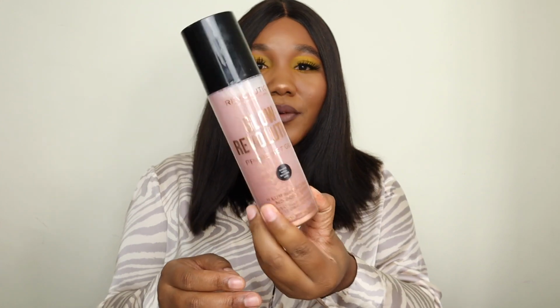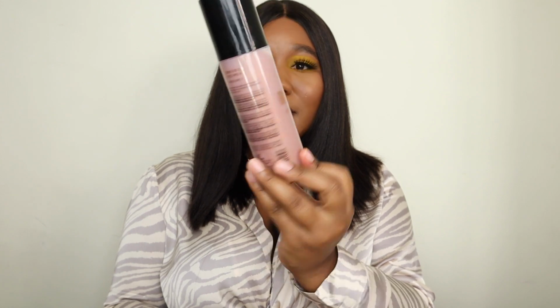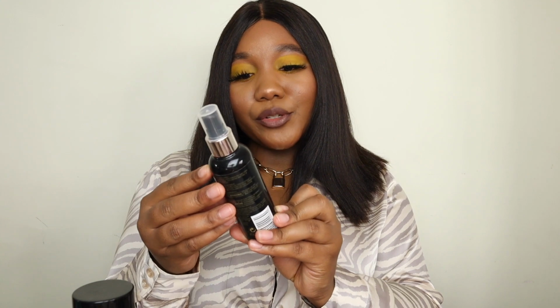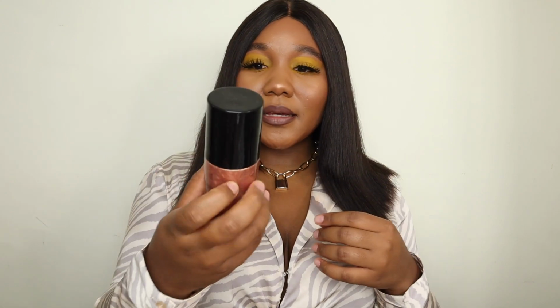I am debating using this Revolution Illuminating Face and Body Spray. You can use it as a primer as well. So it's called Prime, Set and Glow. This is what it looks like when you shake it. Or to go in with that Revolution Pro Fix Illuminating Spray. I'm not too sure if this has shimmery specs, but I guess it could go with the look.